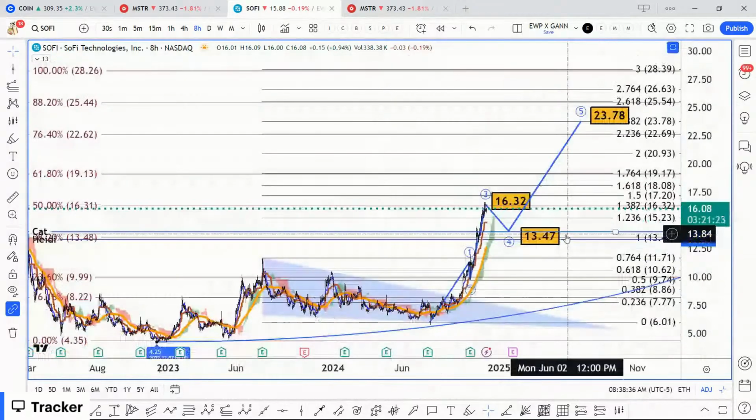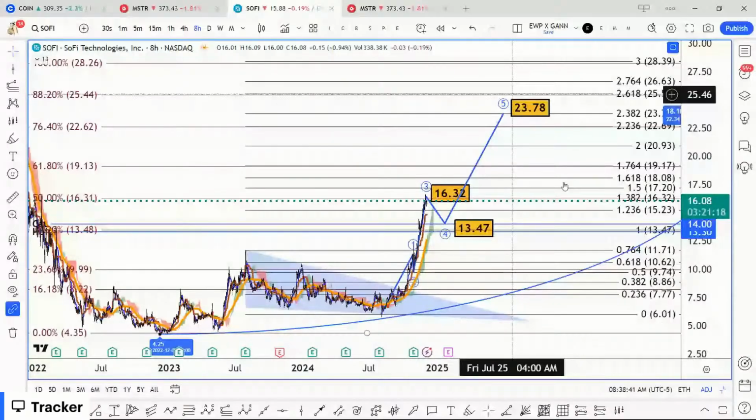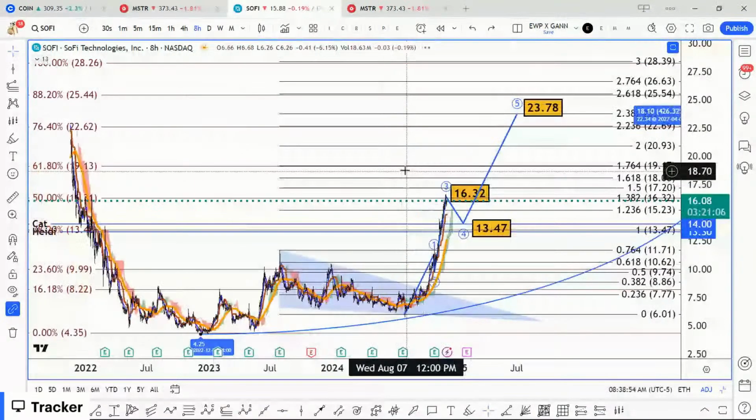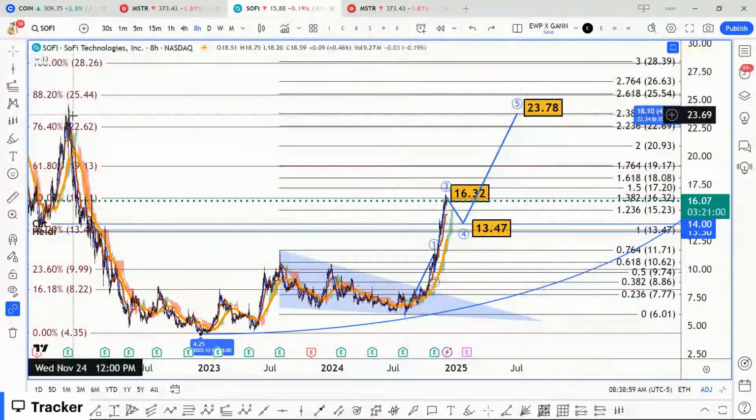Then it consolidates in an ABC down, and then all this becomes 1, 2, and it gets bigger and bigger. In fact, if I just go to this weekly chart, no, it doesn't show it on this one. Never mind. That's SoFi. SoFi looks pretty good from here. And you'll notice my $23.38 target for wave 5 almost equates to the 76.4% fib retracement going back towards the all-time high.